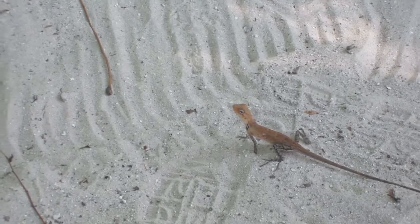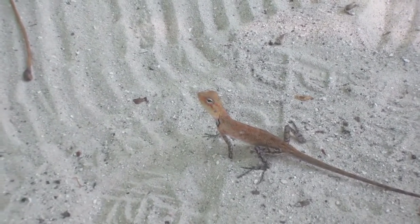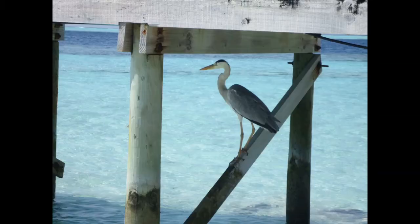Back on land, there are a couple kinds of lizards. This fellow was fairly patient until he wasn't, and then he threw up a cloud of dust and hit it out. Needlefish are usually seen up near the surface.